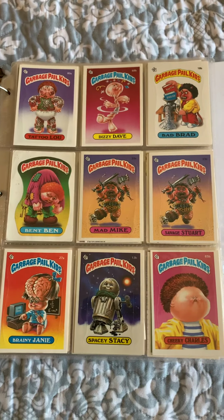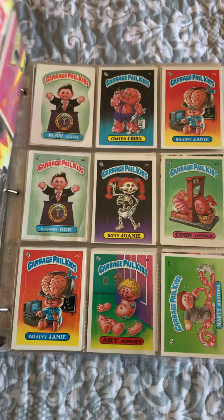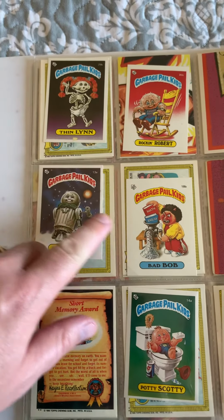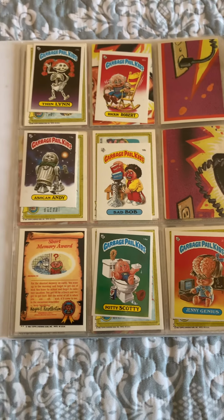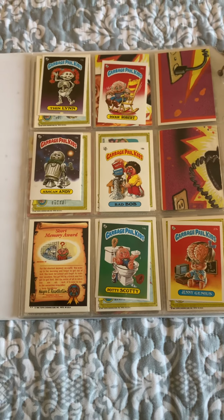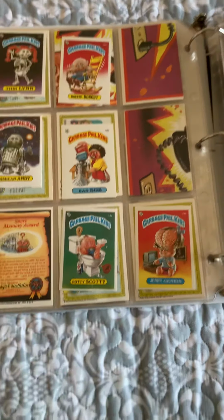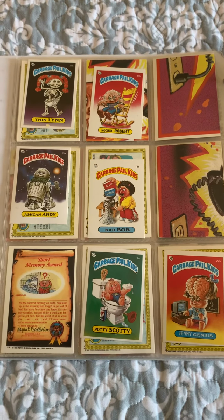teenager. Like I said, I was able to get some second series packs in the mid 90s, before eBay really started taking off. And here's some UK first series cards here. I got this from a card shop, believe it or not, back in the 90s. And it was the weirdest thing, because it was years after they shut down Topps with Garbage Pail Kids, after the lawsuit. And to see these pop up, it was the coolest thing.